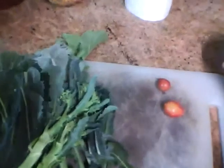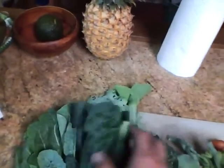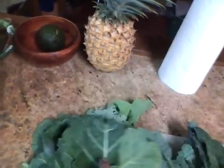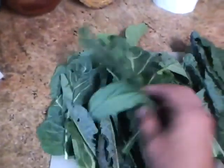Lunch, look at that. Avo, tomatoes, broccoli, and some of what I was telling you I was cutting earlier. Some kale and then some custard plants. Isn't that nice? Yummy.